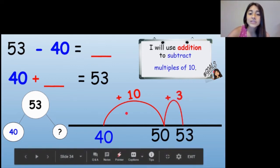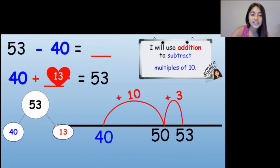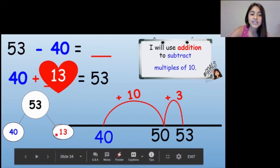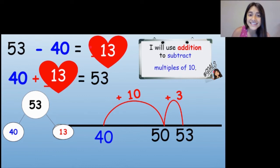And now, how many do we have to add all together? We had to add 10 and we had to add 3. What's that all together? Yep, 13. So that missing part is 13. This number up here is 13 because 40 and 13 together make 53. And also up here, 53 take away 40 is the same thing as 13.